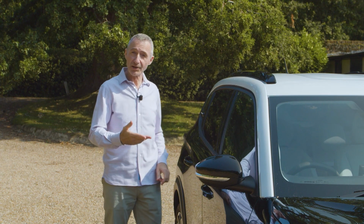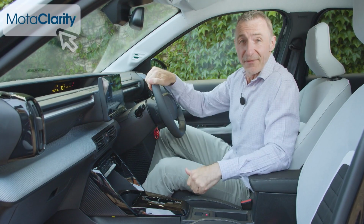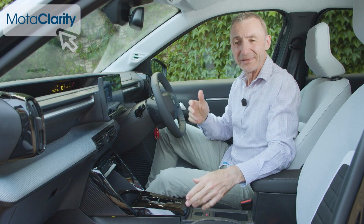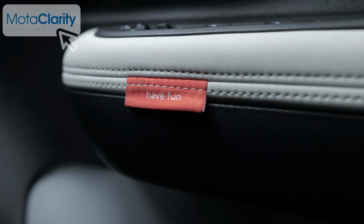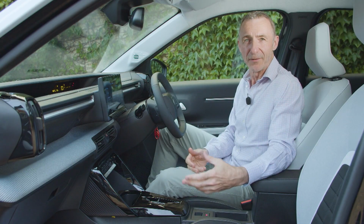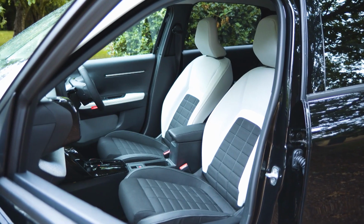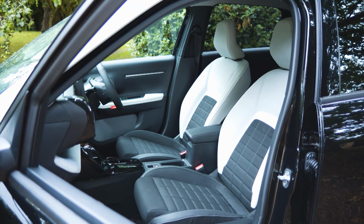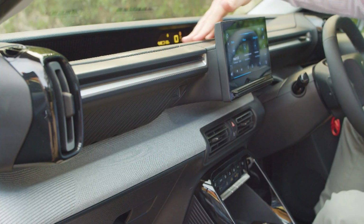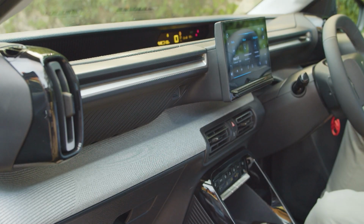Right, time to take a look inside, where it's nothing like any Citroen interior you've ever seen before. There are little red tabs stitched into the door handles, exhorting you to have fun and be cool. And in its own budget-minded, friendly way, this cabin here is quite cool. The brand calls it its C-Zen Lounge, which turns out to mean a two-level fascia with the technical elements above there and a cosy fabric-wrapped sofa design style section below.